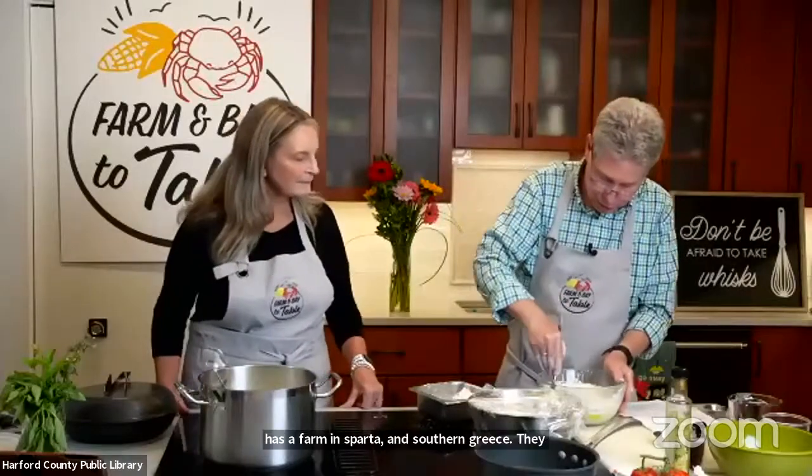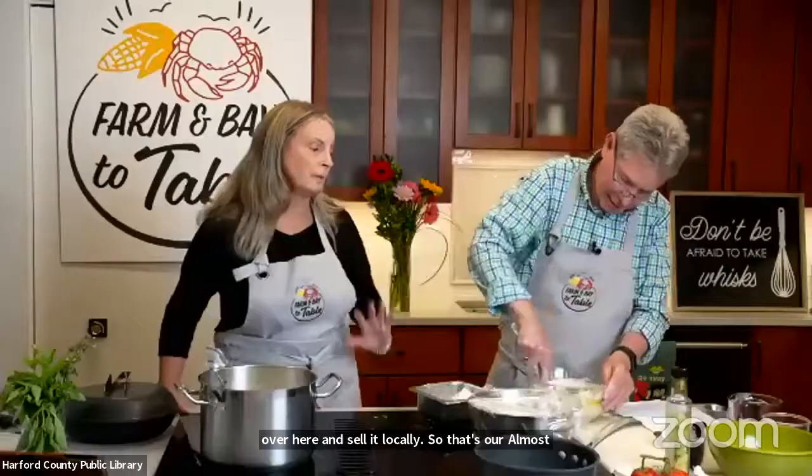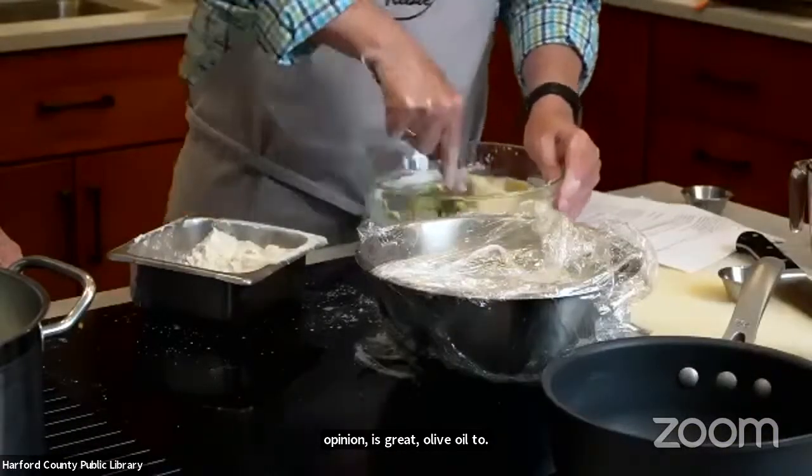They produce all the olive oil there and then bring it back over here and sell it locally. So that's our almost local olive oil, right? I totally agree. That is local in my opinion. And it's great olive oil too. Okay, so I'm just mixing this up.